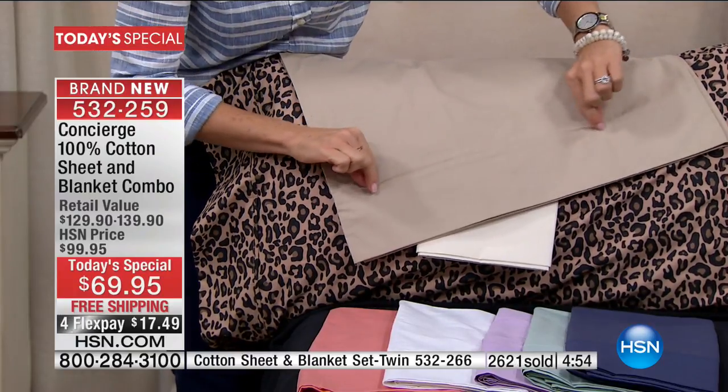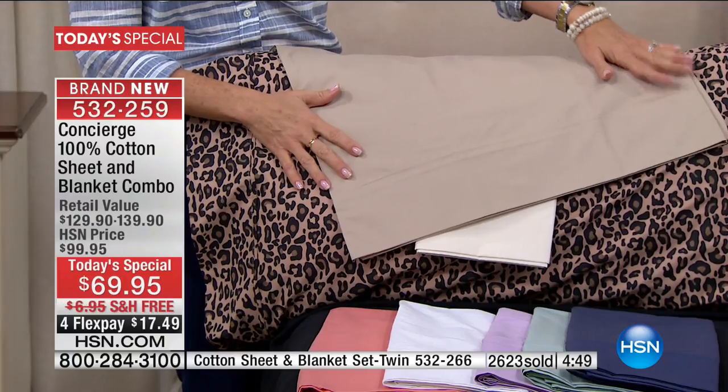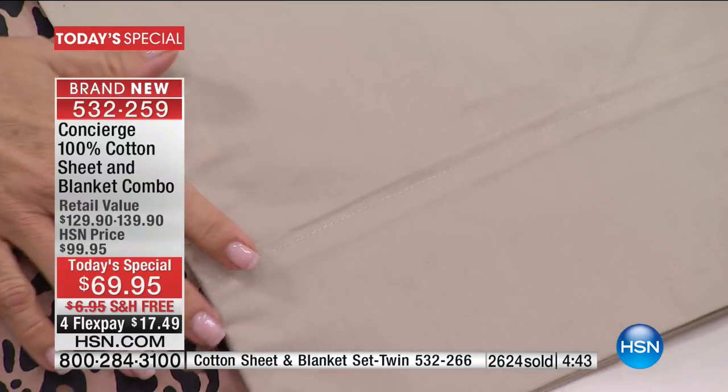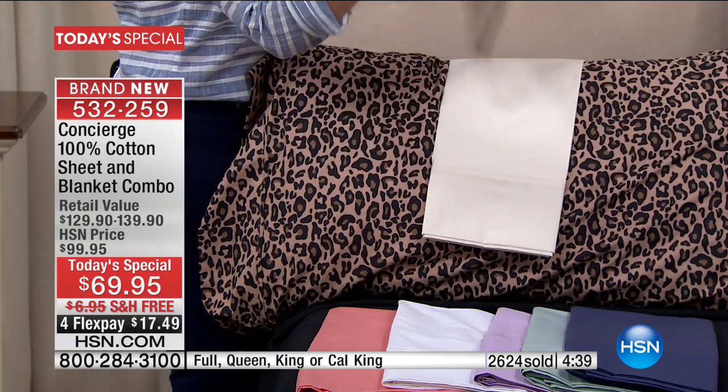They're beautifully tailored. You see how they're finished? You're getting the flat, the fitted, and your two pillowcases, and your fitted sheet will accommodate up to 17 inches of mattress, so it has that nice deep pocket elastic all the way around. Then we're including the blanket, and our cotton blankets, we're known for them.